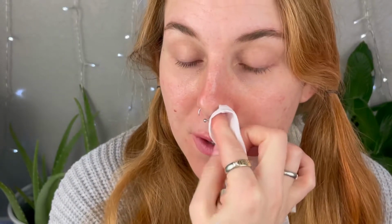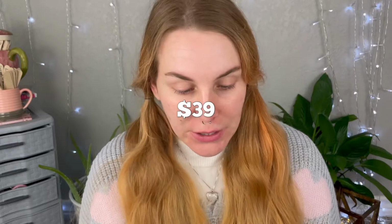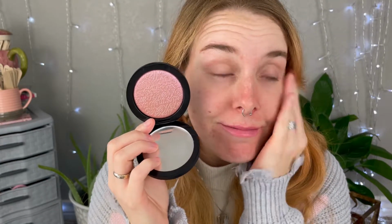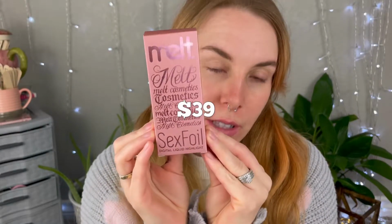I'm still dripping. Will I ever stop dripping? The very first item is rose gold. It's beautiful. It's called Pink Moon Digital Dust Highlighter. Sleek packaging. I love that so much. Pink Moon. Oh my gosh. So pretty. The embossing is so pretty. I don't want to mess it up. A nice pink highlighter.